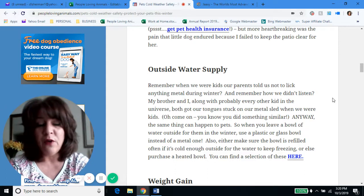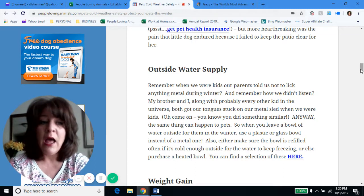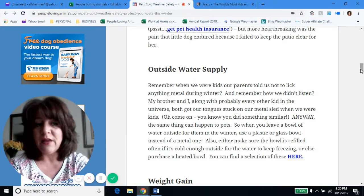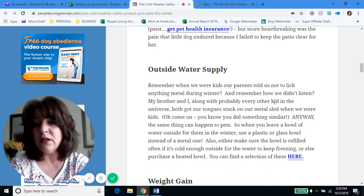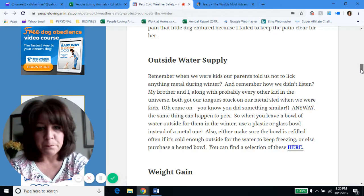So, if you have a metal dog dish and they're trying to lick it and it's frozen, their tongue will stick to that, just like our tongues will stick. So I think if you have a dog who has to have access to water outside, the heated water bowl is the best thing to do. And like I said, I'm giving you the link to go ahead and purchase one here.